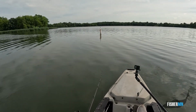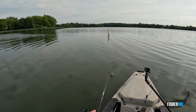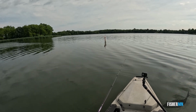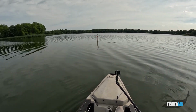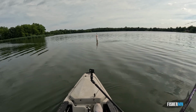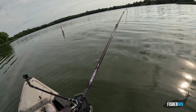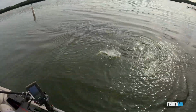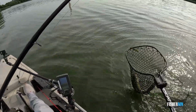Wonder if that danger means danger, big fish. Just to the right. Let's see. Danger to the right. Oh, I think it does mean that. Danger, big fish to the right. All right. That's a better one. Let's get him in the net.